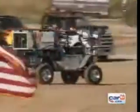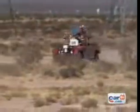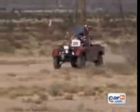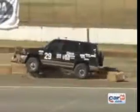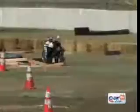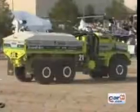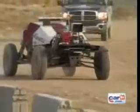The technology we see here will be used in the military within the next few years, and eventually, robots like these may be taking you to and from work. But it's not easy. 43 teams from around the country began with dreams of building a robot capable of conquering this course. Only 23 teams earned the right to run in the $2 million DARPA Grand Challenge Final.